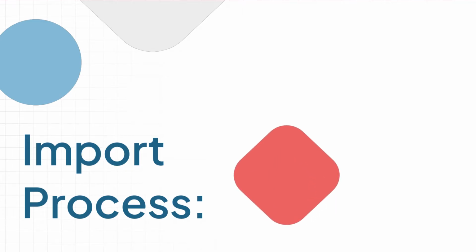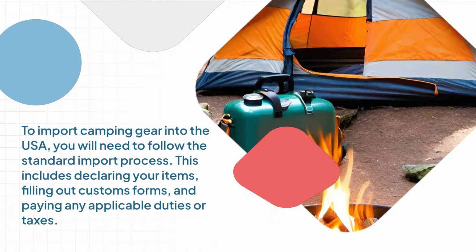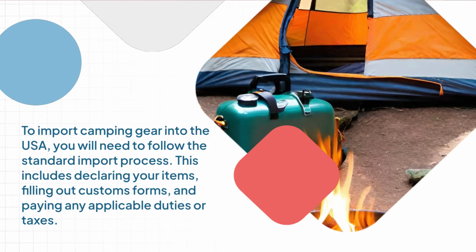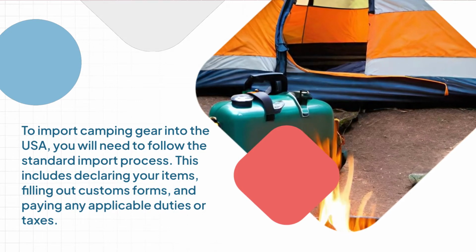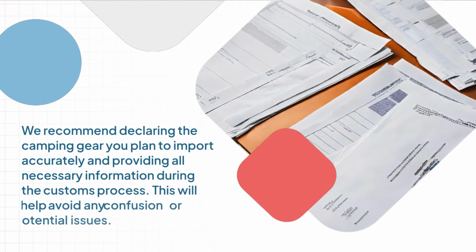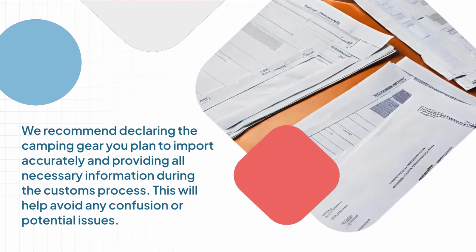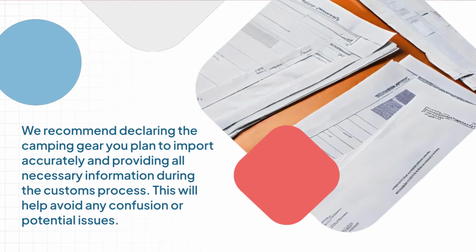Import process. To import camping gear into the USA, you will need to follow the standard import process. This includes declaring your items, filling out customs forms, and paying any applicable duties or taxes. We recommend declaring the camping gear you plan to import accurately and providing all necessary information during the customs process. This will help avoid any confusion or potential issues.